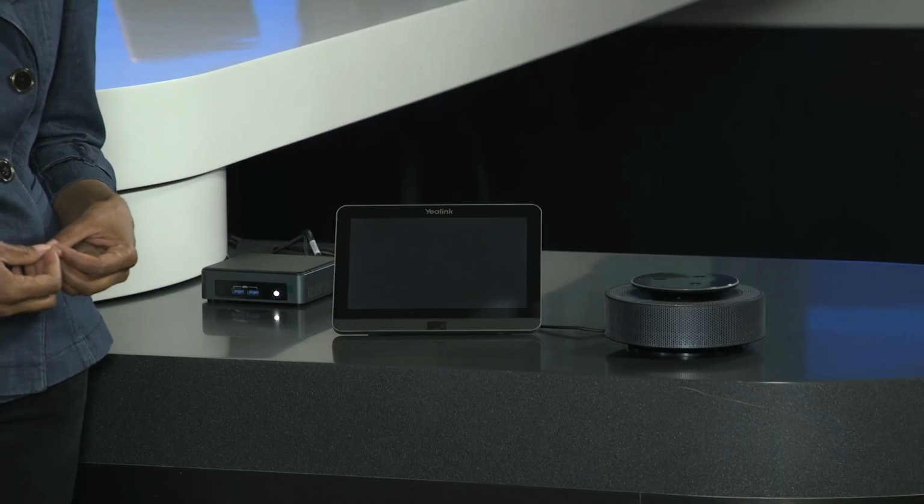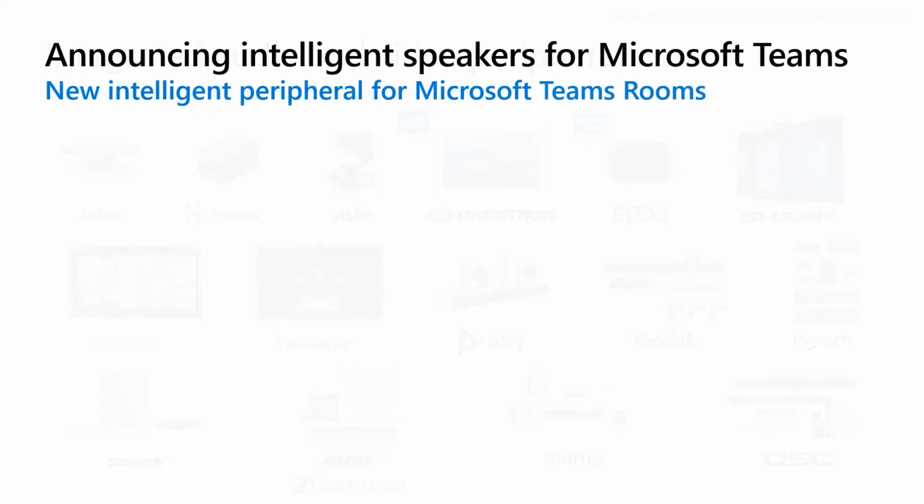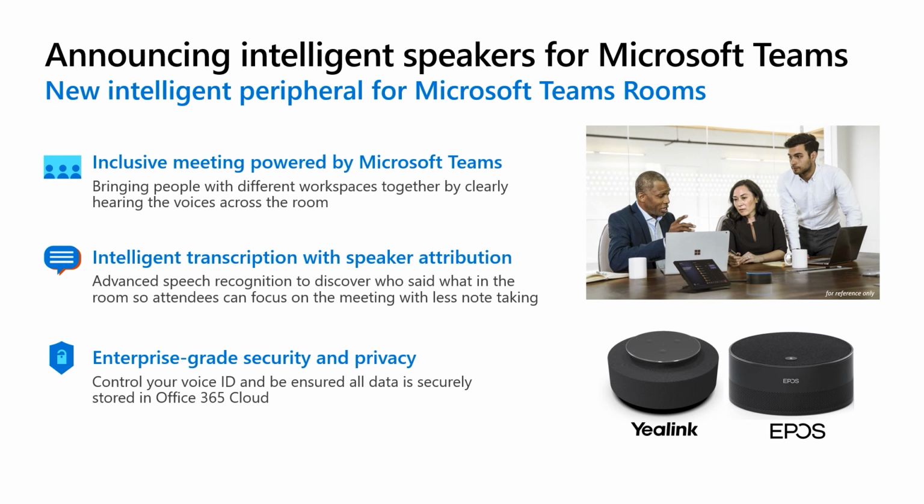But what happens when you're in a shared space setting? In that context, there may be 4 or 5 people in the room, and the transcript won't know who said what. And this is why we're introducing the intelligent speaker from Microsoft Teams. What this peripheral can do is provide not only great audio for your conference room, but it can also provide attributed transcription. And what this means is that it can detect who said what in the meeting space.